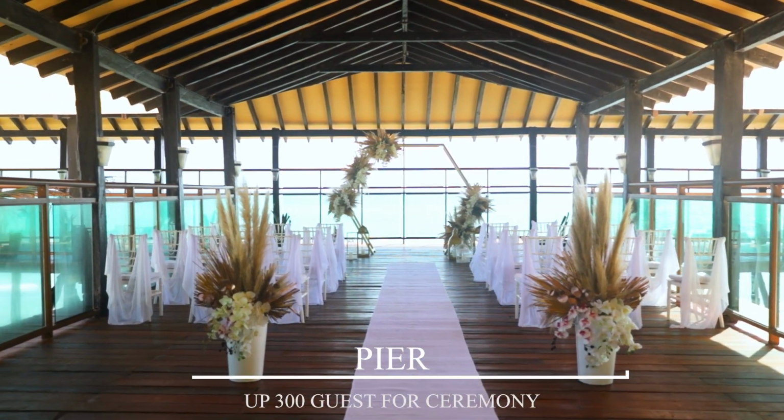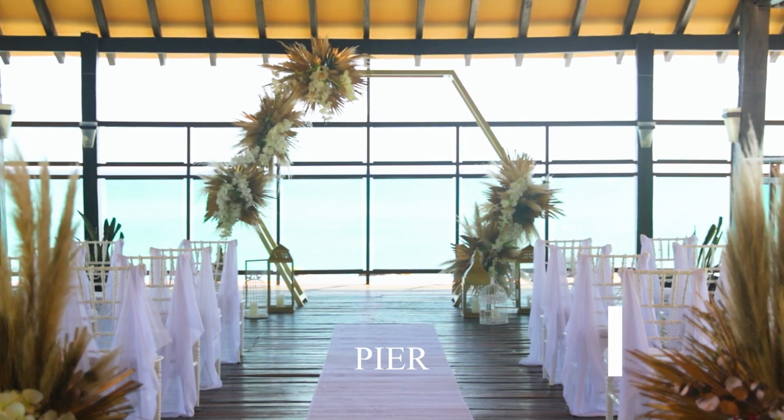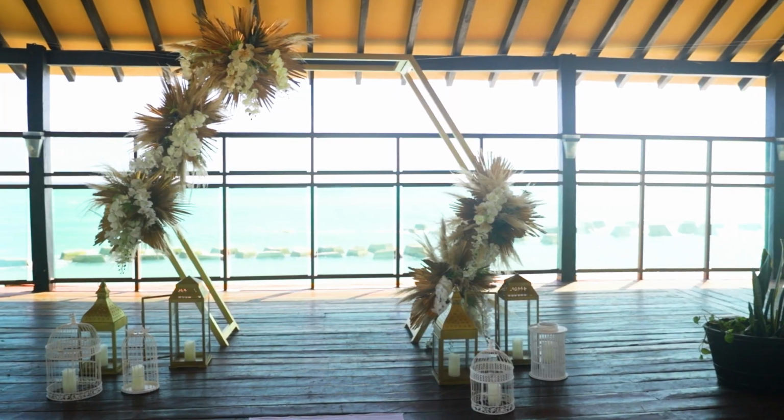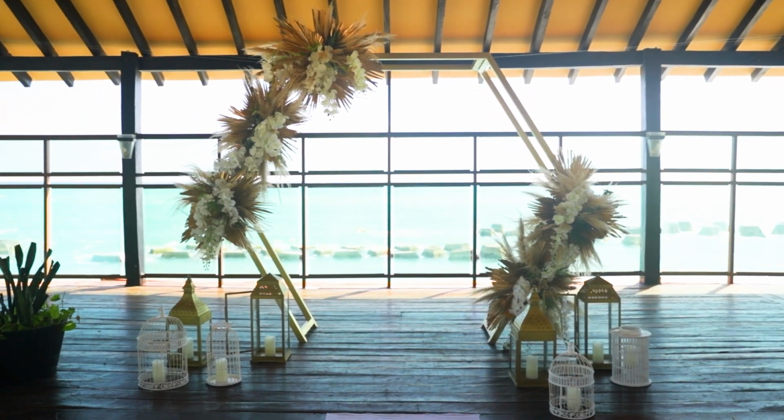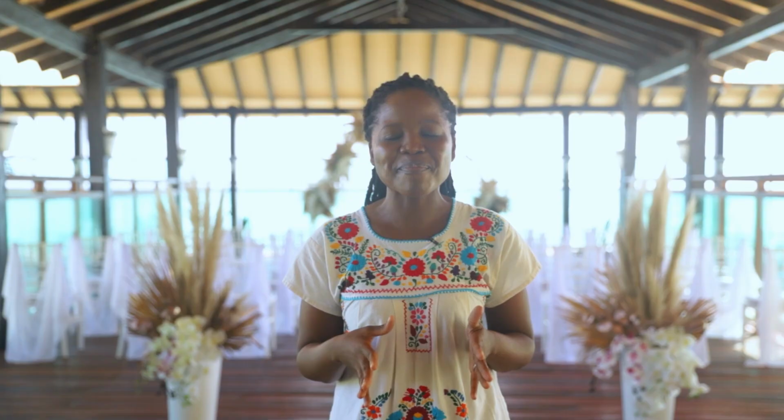This is called the Pier at Generations. Now this venue is perfect for your ceremony for up to 300 people, guys. It is huge. It's perfect, especially if you don't want to step in the sand. Another option is you can also use it for your reception for up to 100 people. Guys, let me know if you have any questions about this beautiful Pier at Generations.